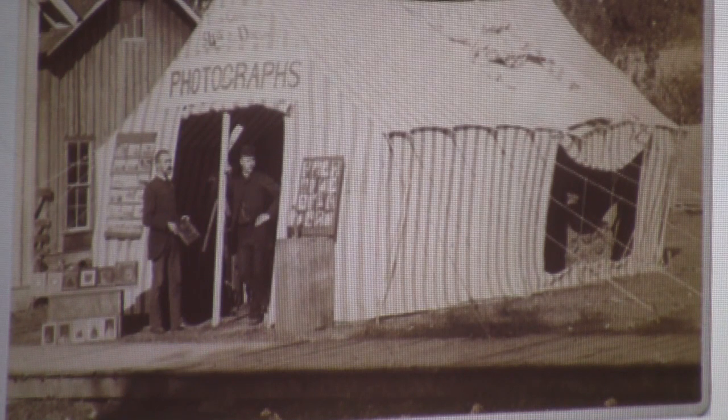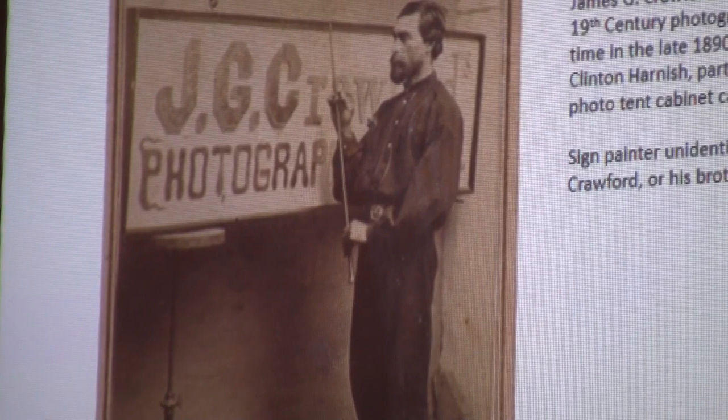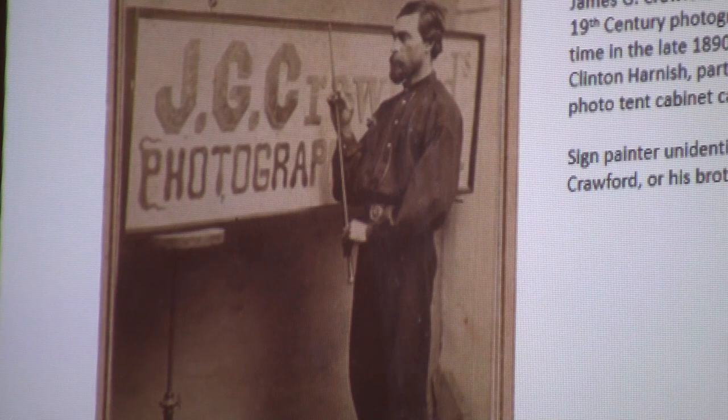So the next slide, I just have this in here because I love this part of the CDV. It's a CDV of James Crawford. It shows James G. Crawford. So this is a guy painting the sign for James G. Crawford, who was a prolific 19th century photographer in Oregon. For a short time in the late 1890s, he was a partner with Clinton Harnish, who was a partner of Allen Simmons in the photo tent cabin car we just looked at. The sign painter is unidentified. It could be James Crawford, or it could be his brother Orville, or it could be Harnish, or it could be Simmons. Anyway, that's kind of what I collect for these parts of the CDV. Okay, the next slide.